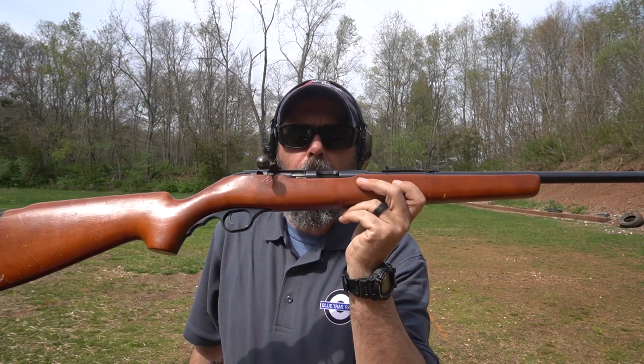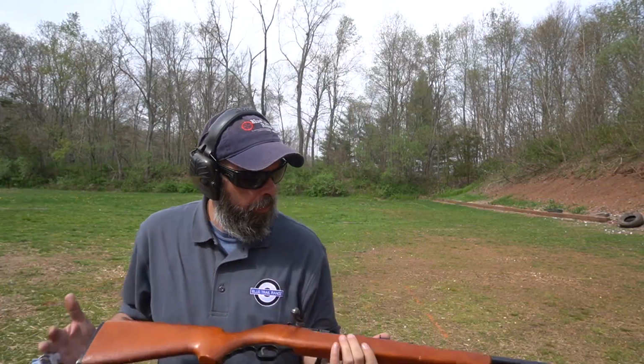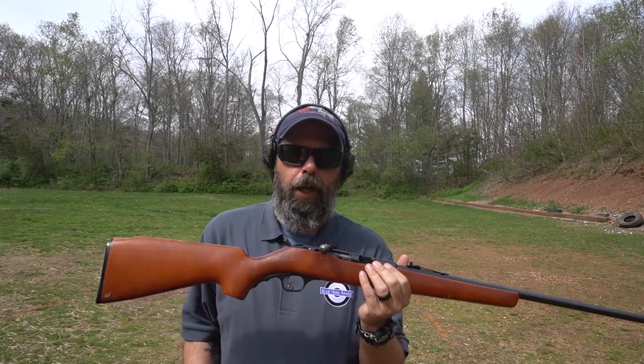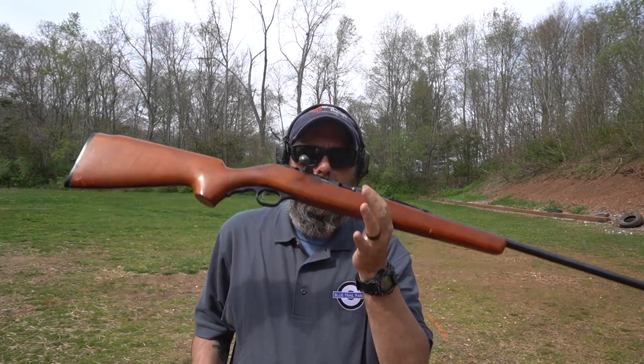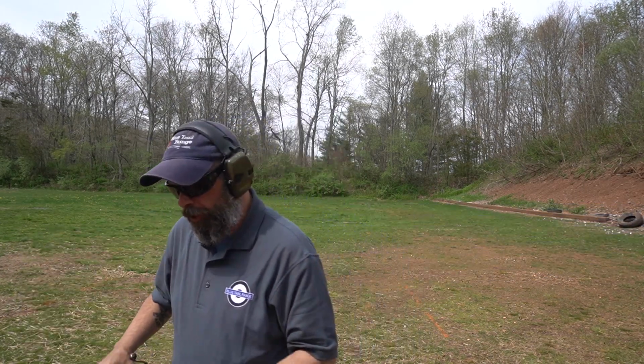Tiny little 22 rifle. My kids shoot these all the time. They love shooting 22s. This is nice, it's a lot older. My only knock is, you know, it's one shot and then you have to eject the round and load up a new one. Takes a while. But being a Mossberg, I do like it, very much so.